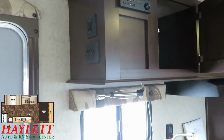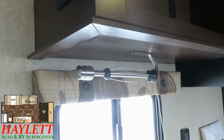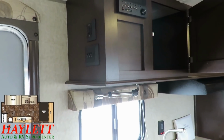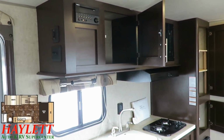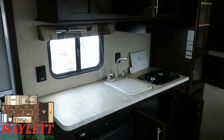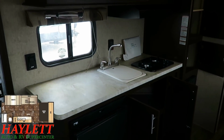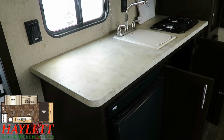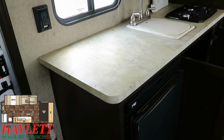Now, there's a couple little things the previous owners added, like a little paper towel rack. Something that if you didn't like it were easily removed and would really leave no signature in the RV to speak of when you're done. Behind the stovetop, you can see all the original owner's manuals and everything are present and accounted for, sitting on top of that sealed edge countertop material that they're really still using at the Cherokee brand today.